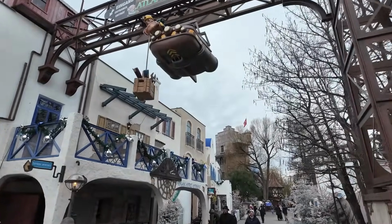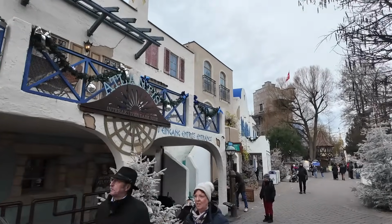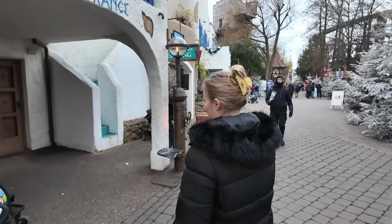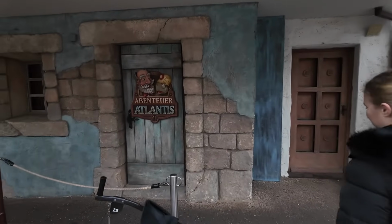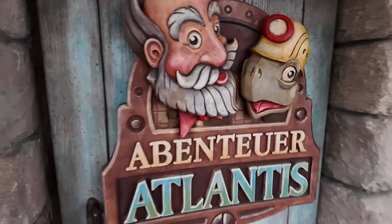We're going to make the most of Atlantis Adventure now and have a ride on here, the interactive dart ride that's actually built underneath this section of the park. Oh, let's go. I do like this. Little hidden gem. That's the thing with this park. There's so many little hidden rides. Lovely to be back there for winter season.